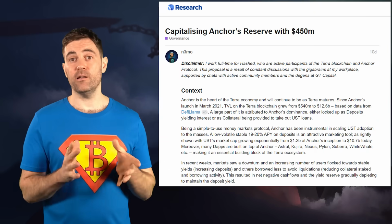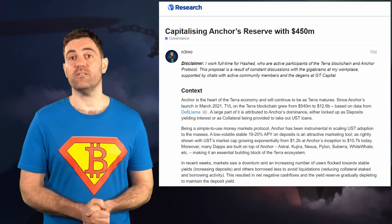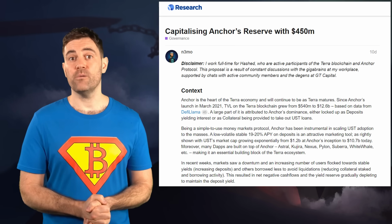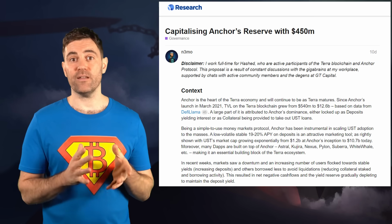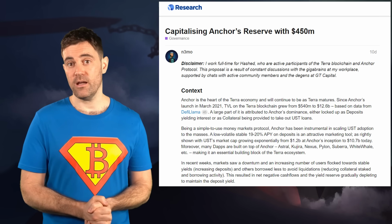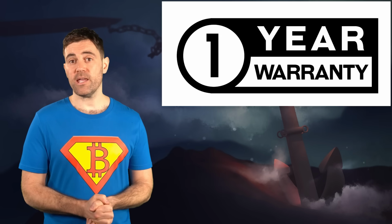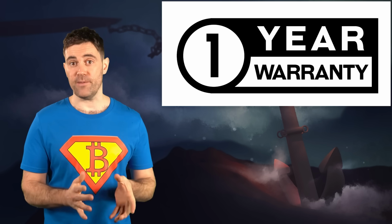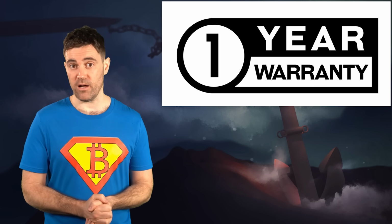Now, luckily, it looks like this is unlikely to happen, and that's because the Terra community recently passed a proposal to refill Anchor Protocol's yield reserve with $450 million using funds from the recently formed Lunar Foundation Guard, a non-profit that coordinates Terra's development. This should make it possible for Anchor Protocol to maintain a 20% interest rate on deposited UST for another year, and upcoming upgrades should improve the protocol's efficiency as well.